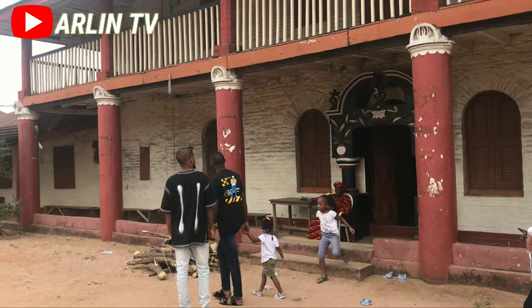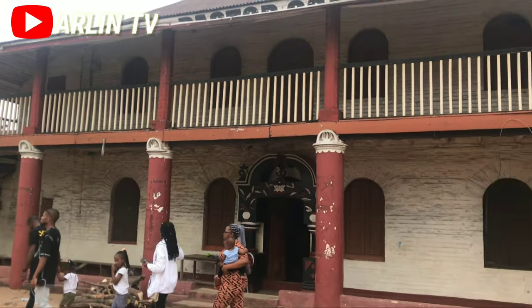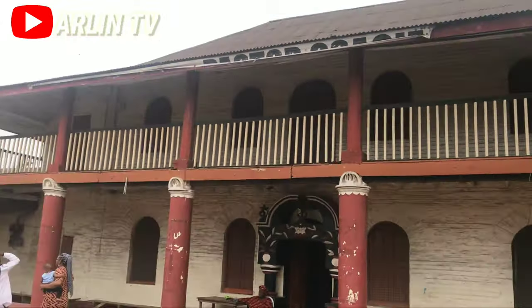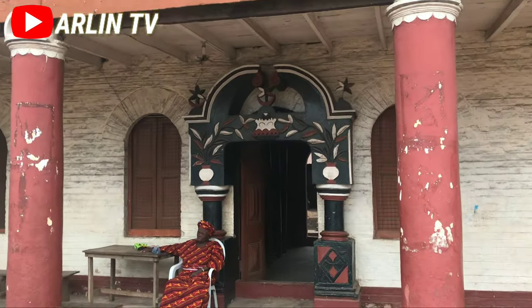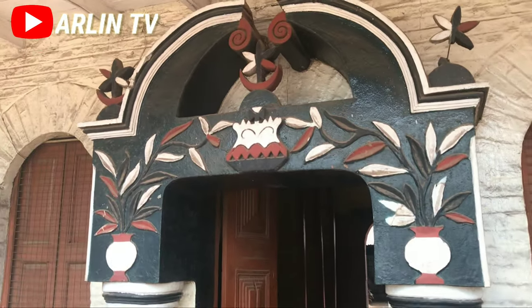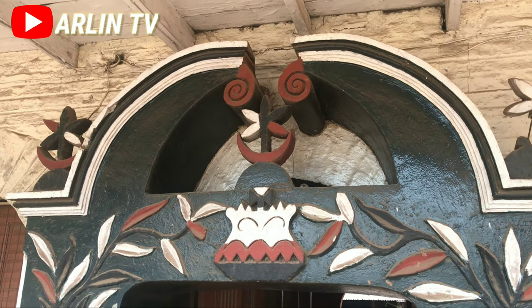Man, I must give it up for the architect of then that built this structure. Indeed, it was actually visionary to have thought of this kind of designs, and the artwork he did here all are awesome, I must say. So guys, I'm excited. I want to get inside and see what the inside of this building actually looks like. Beautiful art piece, I must say.